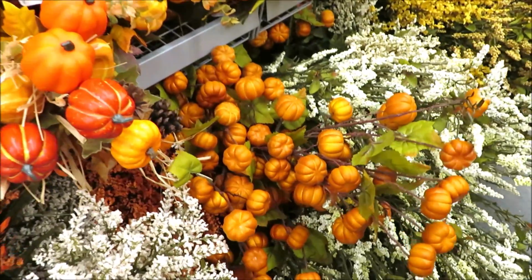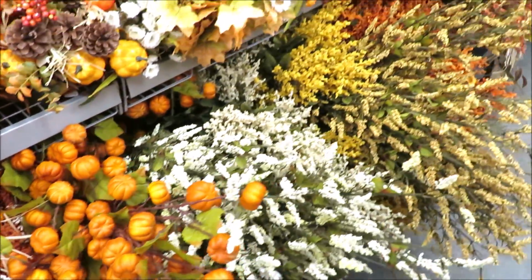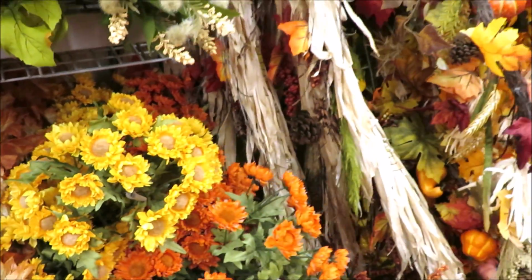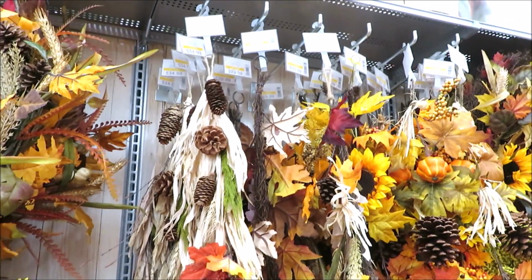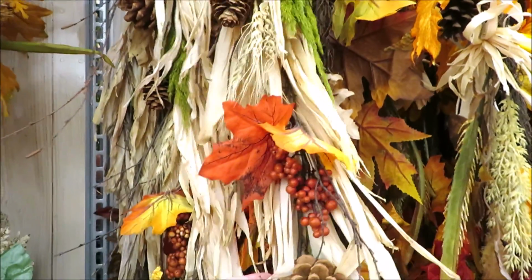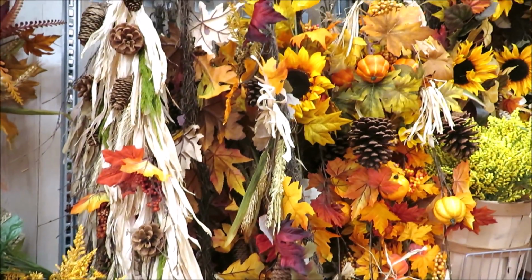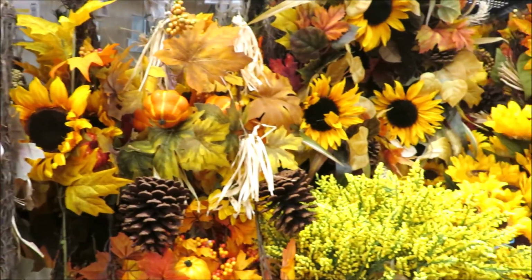Do these look familiar? They are just like the ones at the Dollar Tree. I think these are really cute in the mini sunflowers, and then they have all of their garlands. So this one, I can probably show you guys a little bit close up. Looks like corn husks for $34.99. All the rest of them are priced at $24.99. Lots of sunflowers this year.